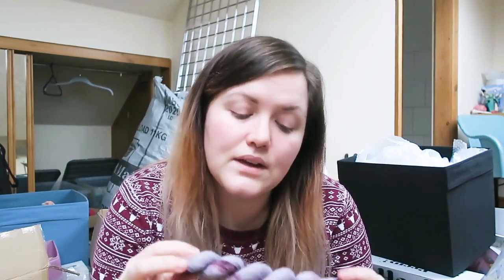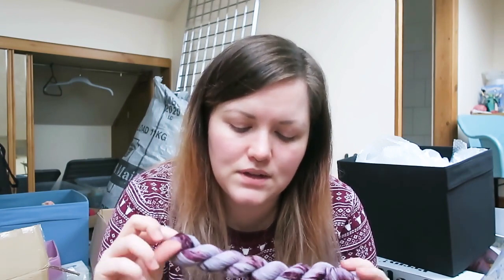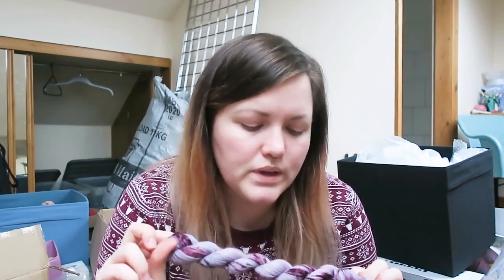I really like it. It's kind of like a greyish aubergine. I don't know, it's like a really pale lilac lavender colour with dark, well yeah, the speckles are kind of an aubergine-y blackberry colour. I don't know if that makes sense, but yeah.